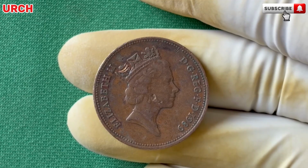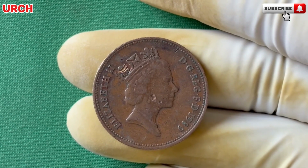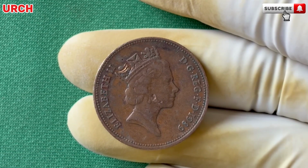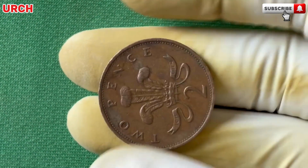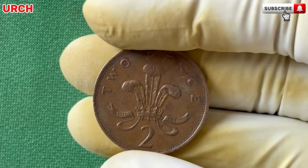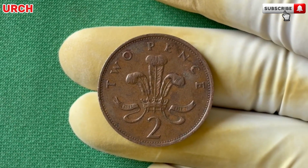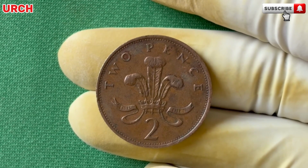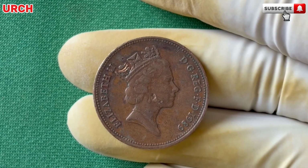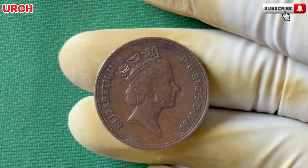Let's begin with the monarch featured on the coin, Queen Elizabeth II. By 1989, Queen Elizabeth had already been reigning for over 3 decades. Her presence on coinage had become a symbol of stability and continuity throughout the Commonwealth. The obverse of the 1989 2p coin displays a right-facing portrait of the Queen designed by the renowned sculptor Raphael Maklouf. This particular portrait was used from 1985 to 1997 and is notable for its detailed depiction of the Queen wearing the George IV state diadem, a crown that represents power, heritage, and elegance.